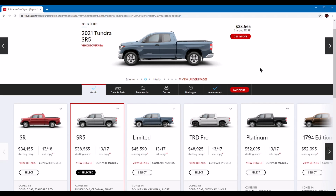So again, we're looking at the 2021 Tundra build and price page, and I'm going to predict very accurately what Toyota will bring out to the marketplace come this fall as a 2022 Tundra. So I've got the entire lineup here, so let me walk you through the whole lineup first, and then I'll go into more details about each of the models.